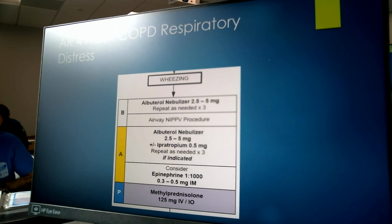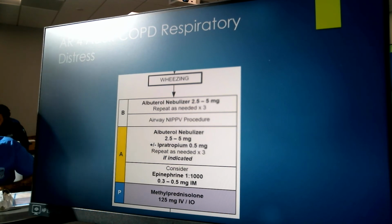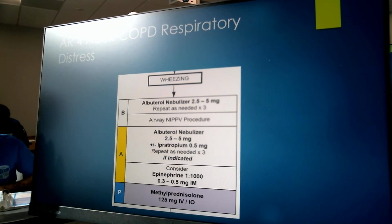For COPD, they're wheezing, right? So we're going to do nebs. You can use the NIPP procedure. And then if you notice at the bottom, it stops at Solu-Medrol. There is no MAG. Okay, we do not give MAG to COPD patients.